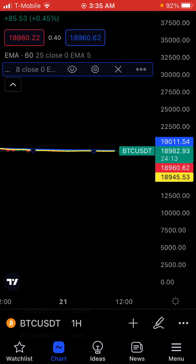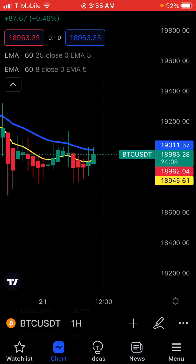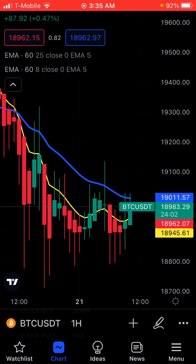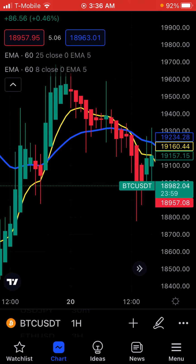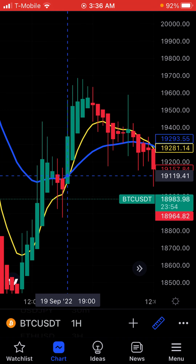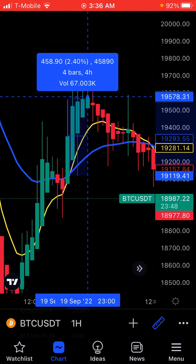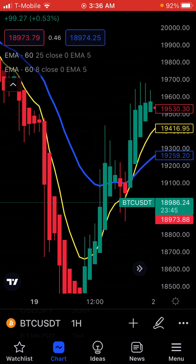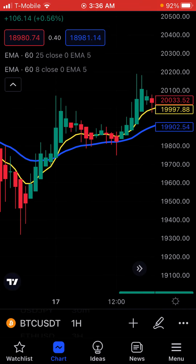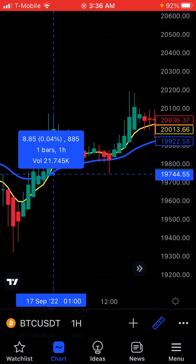So if you're looking for the hour, let's get in closer. So same thing. We have to look for them to cross up. So let's see if we find it. Here's one right here. So we come in right here and wait for it to go to the top at 2% in 4 hours. Wait for it going down. It's crossing up here, so let's check this one. I would get in at this point and just wait it out.